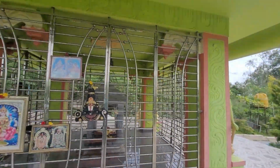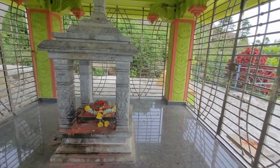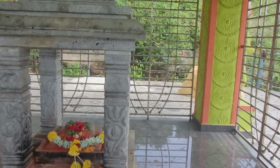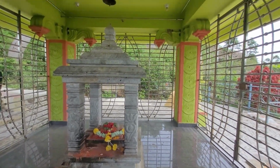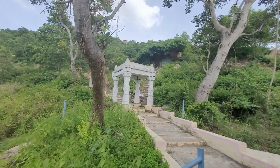This is the foothills Gopuram. Ten years back, this was the only way to the temple. Everyone had to go through the steps to the main temple. There was no road, but after the road was built, most of the people go by road to the main temple.